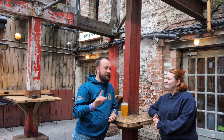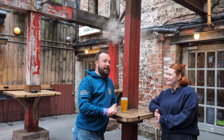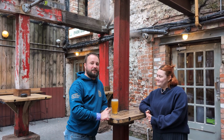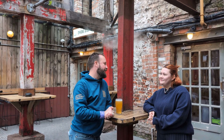Now, this is obviously very different from when I popped in here on Sunday night because, like the weekends, this place is popping. It's completely full. We like to show the places, not the people. So we always come when it's a little bit quieter, so we can enjoy a pint, speak to the team, and find out a little bit more. So please, tell us who you are. Tell us about this wonderful pub, which is in one of the oldest buildings in the whole of Belfast.